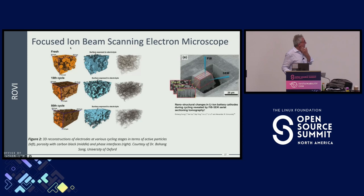These new experimental techniques, this is called focused ion beam scanning electron microscope. It's just as expensive as it sounds. Really expensive piece of equipment. But what it allows you to do is to look at the structures as they're cycled, which is pretty phenomenal, right? So you can see you're starting with the fresh electrode.